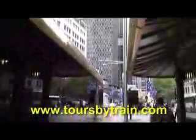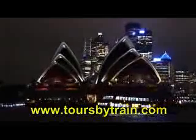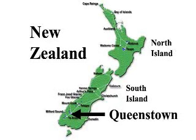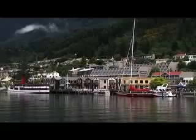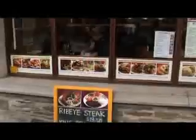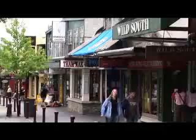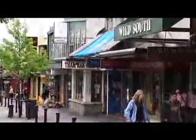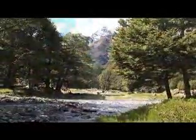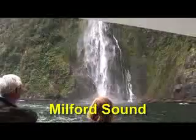After Sydney, we are going to fly to New Zealand, and we'll spend about 10 days touring, starting with Queenstown. It's a beautiful town on the shores of Lake Wakatipu. It's great for walking. There's a pedestrian mall area right in the center. But Queenstown is most famous for its natural setting and the lakes and mountains around it.